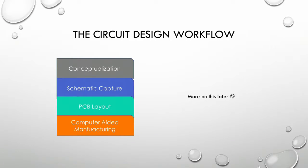Now, as far as the design workflow is concerned, there's a sort of conceptualization phase. Then we go into the schematic and we draw the schematic. We do what we call schematic capture, which is capturing the idea in terms that can then be acted on in the physical space. We do what's called PCB layout, PCB standing for printed circuit board. And then we do the computer-aided manufacturing process, which there is CAM in the PCB environment. It just happens to do with 2D planar surfaces as opposed to dealing with three-dimensional surfaces.